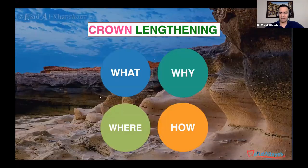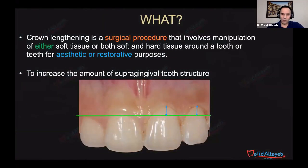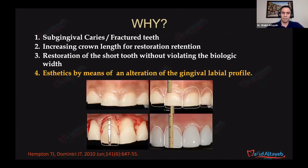So crown lengthening as a procedure, if we return to the fundamentals, with simple words we can define it: crown lengthening is increasing the amount of supragingival tooth structure. This increase we can do in the coronal direction, like orthodontic extrusion or by restoration, or in the apical direction through changing the level of the gingival margin. When we move the margin apically, this is the surgical crown lengthening in periodontics.